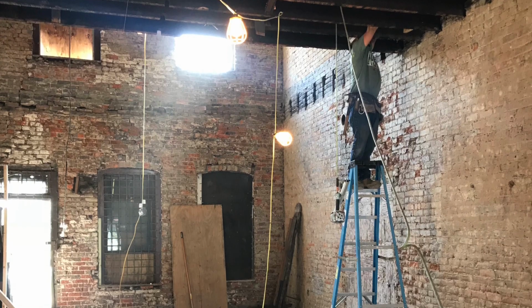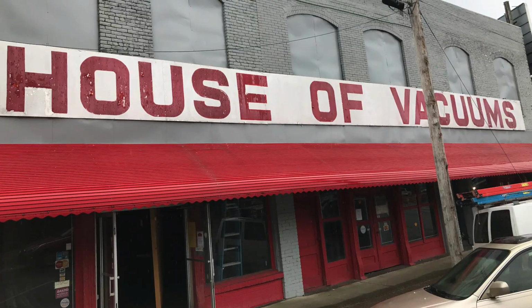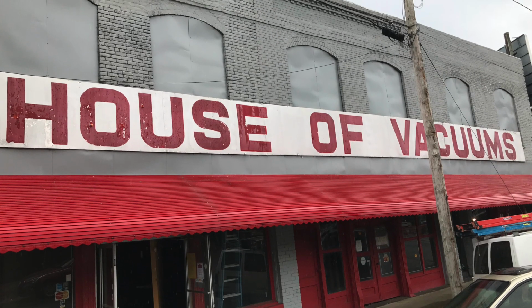It was built around 1900. And it was called the House of Vacuums because for years, probably 40, 50 years, it had been a vacuum cleaner store, which is funny because even when we started construction, there were still people from the community bringing their old Hoover vacuum cleaners down there trying to get them worked on. So it was a very mom and pop shop, and it was sad to see that business close, but ultimately it led us to being able to buy that property.